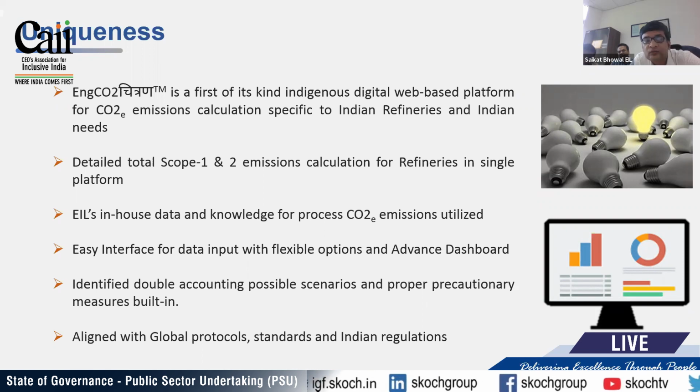So while doing this, we had to use EIL's in-house data and knowledge for process CO2 emissions. Because when we were doing these calculations and getting this platform ready, we found that the process part is missed in most of the calculations followed globally. There are fuel-based calculations, electricity-based calculations, steam-based calculations, and calculations based on different fire suppression agents. But in the process of a refinery, there are also CO2 emissions which are missed in many of the calculations available. So we tried to bridge that gap.